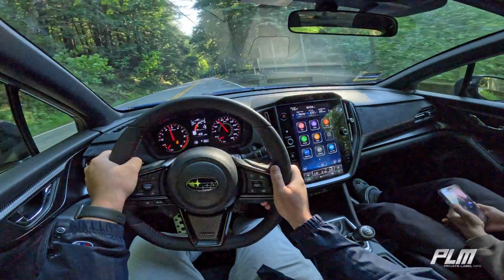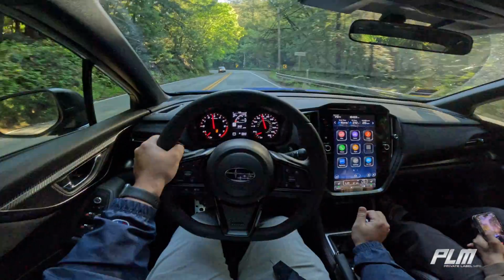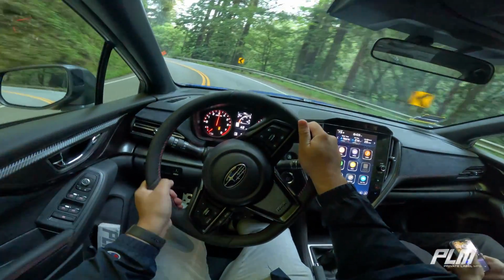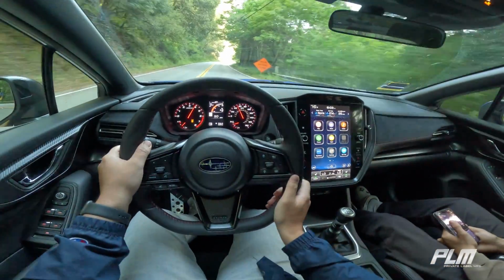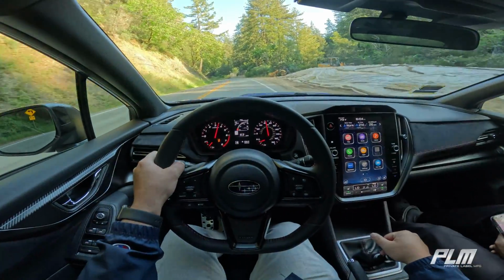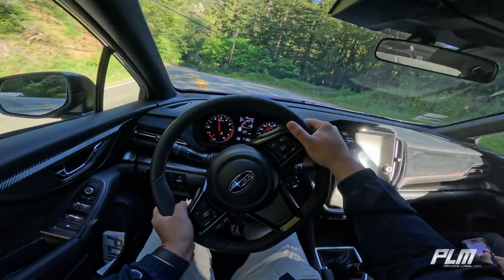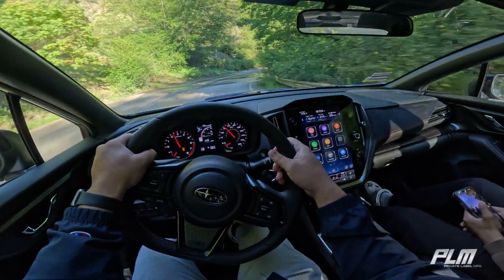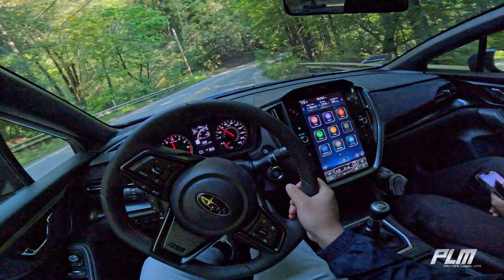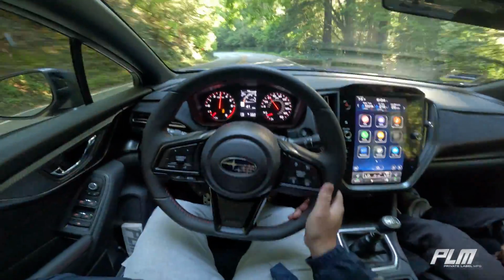Good so far? Yeah. This car's pretty planted. It's wet. I'm scared of the water, guys. I'm not gonna lie to you guys.